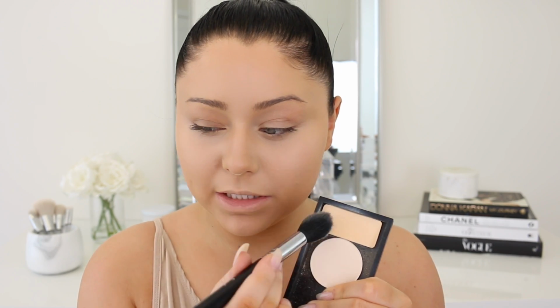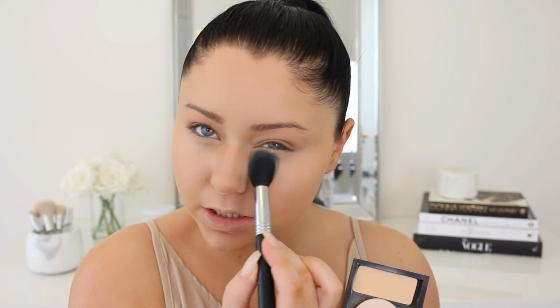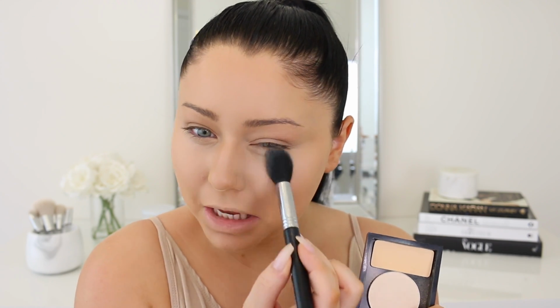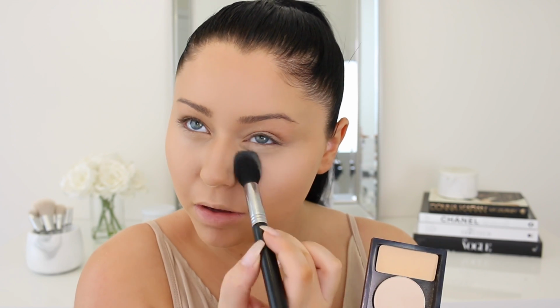So I am just gonna take some MAC Emphasize and brighten up the under eye with it. I'm not gonna mix it with the other yellow shade for today because I want a really bright under eye. I mean, I might mix it a tad bit. I just can't get away from my Kat Von D powder.